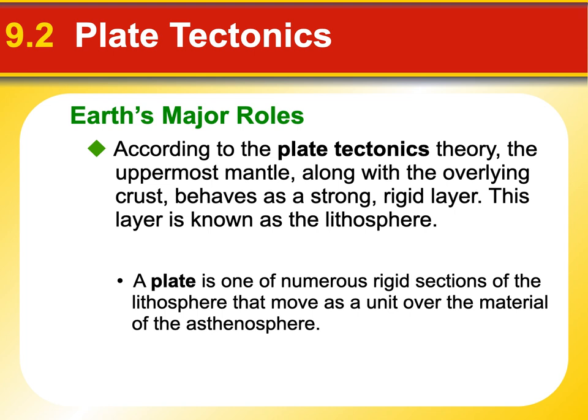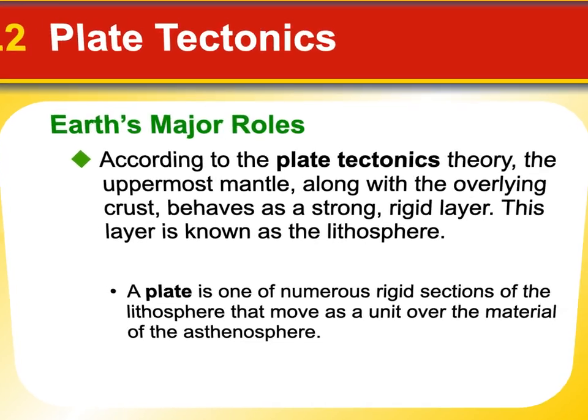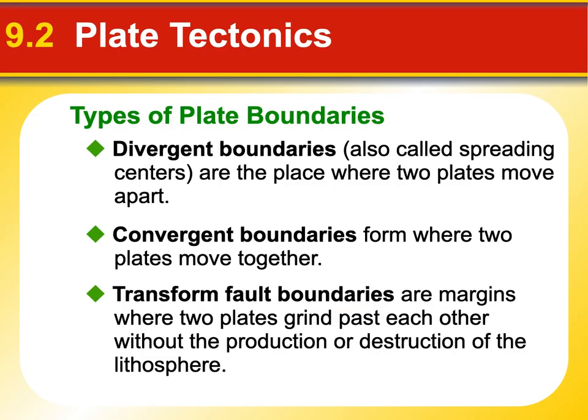Now let's talk about the different boundaries that occur on the various plates. There are three main types of boundaries: divergent, convergent, and then what are known as transform boundaries. So there's a question there for you to put these all together and think about what they're doing. So let's talk through them here.